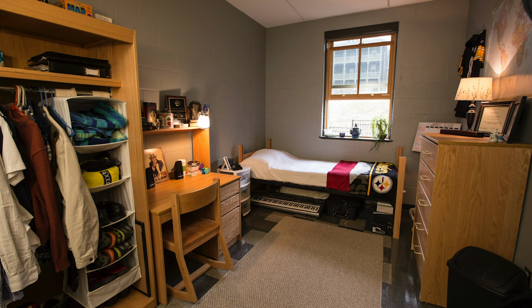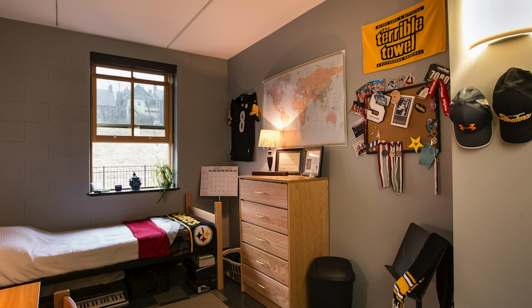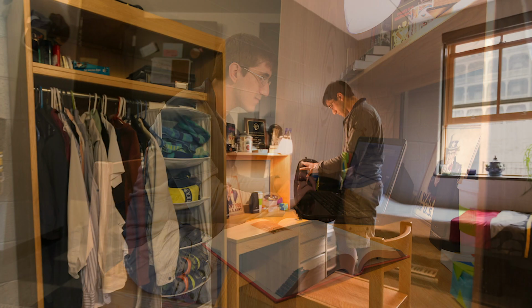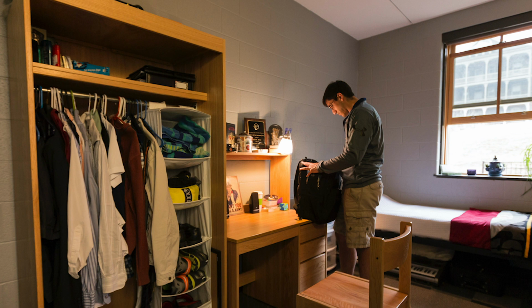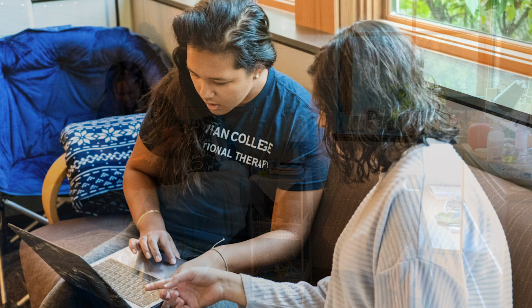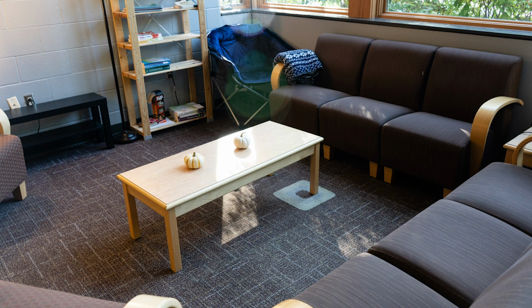Rooms in the Hill are approximately 9 feet by 12 feet and contain the basics: an extra-large twin bed, desk and desk chair, a wardrobe, dresser, and window blinds. It has all the elements to make the room match your personality and call it home. There are single and gender-inclusive units available.